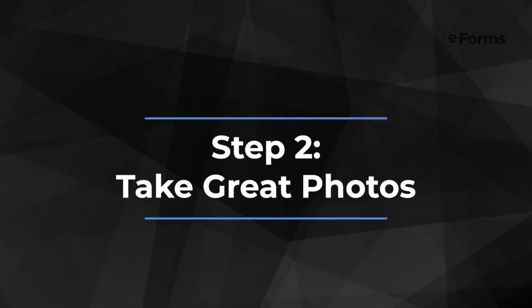Step 2, take great photos. Most prospective tenants will pass over listings without photos, but beautiful, high-quality listing photos help draw attention to your unit and fill vacancies very fast, and you don't even need an expensive camera. Here are a few tips for taking rent-worthy listing photos with a camera or even a smartphone.